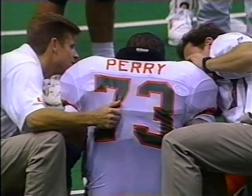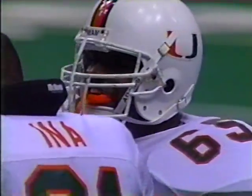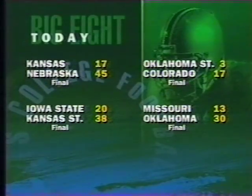Robert Woodis would be the man to replace Ricky Perry. He's hurting some. Has to leave the game, and the timeout is called, and he's got leg trouble.